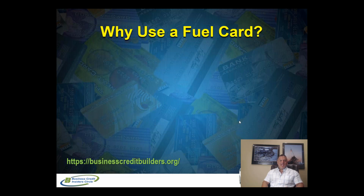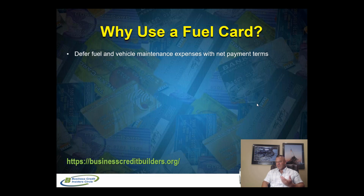So let's get started on what is actually the use of a fuel card. Why would you need one? If you have a single vehicle, you use it for going on appointments. Let's say you're meeting contractors, or you're in the trucking business and you have a fleet of trucks. Obviously, you use fuel, and this allows you to separate your expenses. You can defer your fuel and maintenance costs with net payment terms. So if you're fueling up right now, you can have net 30 or net 7 day terms to pay it at a future date. That helps you conserve some cash flow.